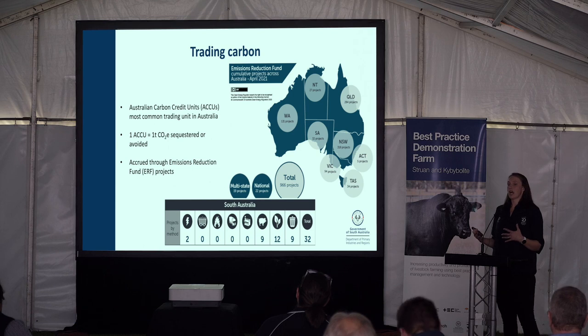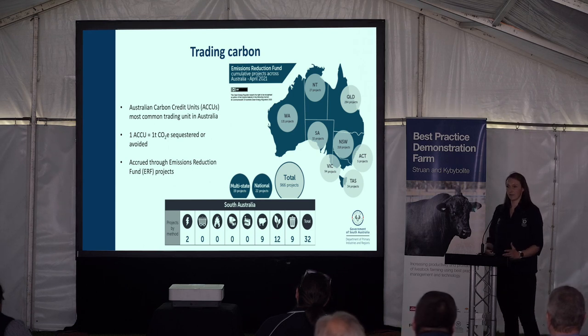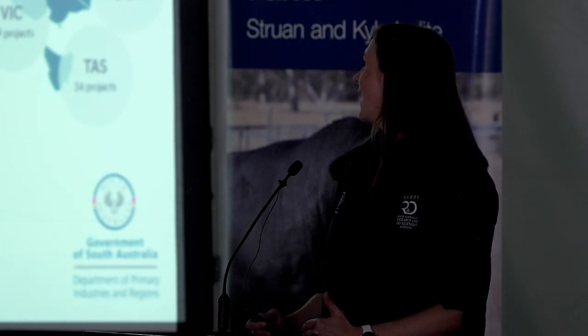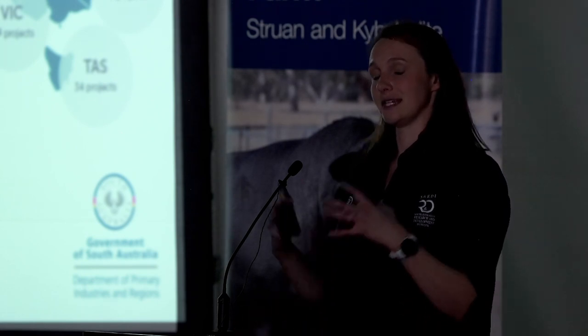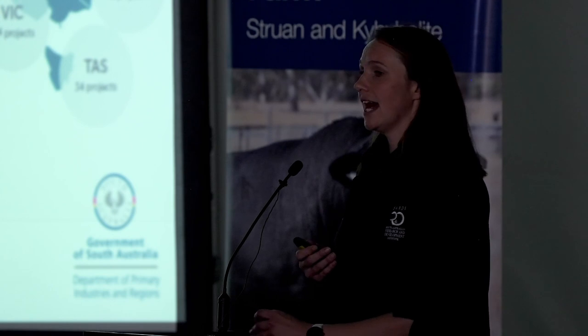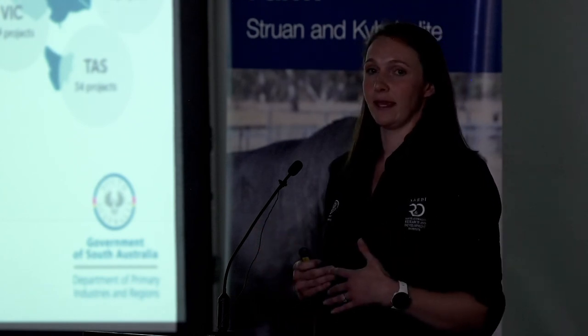ACCUs are accrued through Emission Reduction Fund projects. These projects are administered by the Commonwealth Government and have a robust set of methodologies that must be adhered to in order to accrue those credits. It is a robust system in terms of international carbon crediting systems. It's relatively well developed. There are a number of methodologies that can be implemented on farm and by land managers.